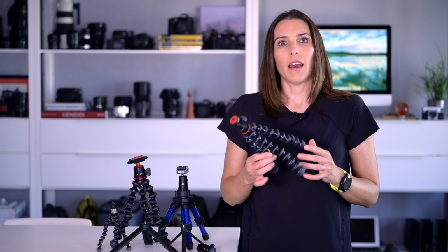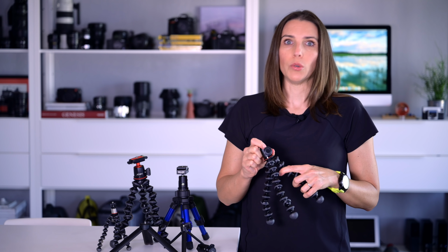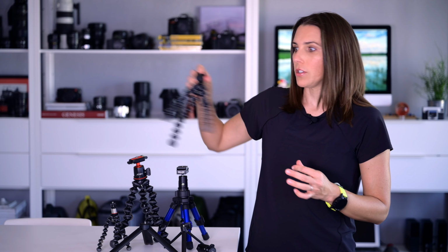I can say that these Joby tripods are handy because the legs are so adjustable, but they don't seem to last all that long. The leg joints do tend to break after a while or just become loose. I have continued to purchase them though because of their flexibility.